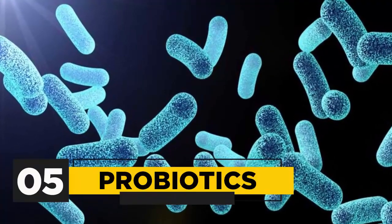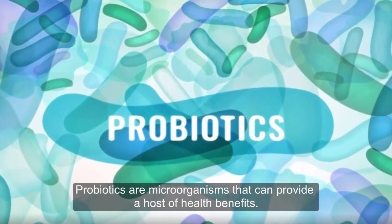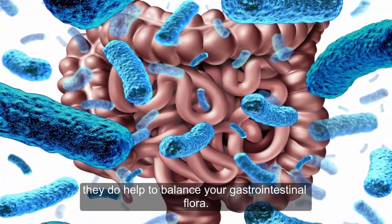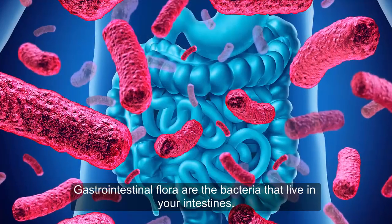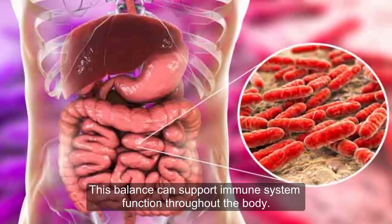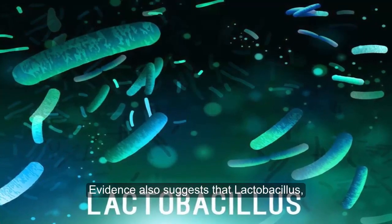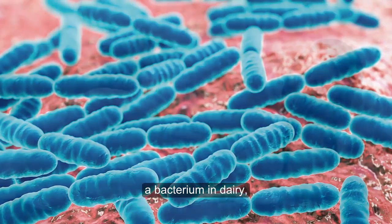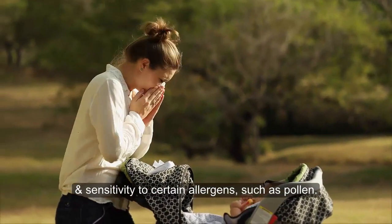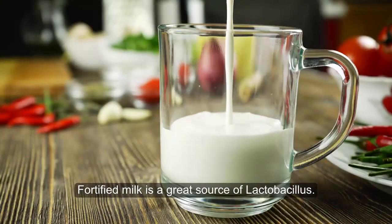5. Probiotics. Probiotics are microorganisms that can provide a host of health benefits. While they don't relieve a cough directly, they do help to balance your gastrointestinal flora. Gastrointestinal flora are the bacteria that live in your intestines. This balance can support your immune system function throughout the body. Evidence also suggests that lactobacillus, a bacterium in dairy, can reduce the likelihood of a cold or flu and sensitivity to certain allergens such as pollen. Fortified milk is a great source of lactobacillus.